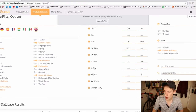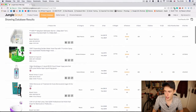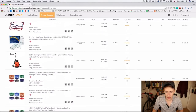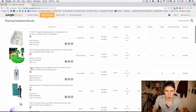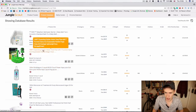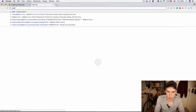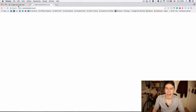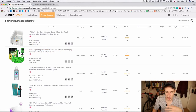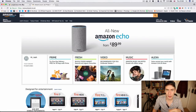Next, what you want to do is click search, and what this does is it shows you a database of all the potential products, right? Now this is brilliant, however this doesn't mean that these products are going to be good. So what you then want to do is take one of these product ideas. So this is a garden water hose. So next, what you want to do is go to Amazon. And this just gives you ideas. You still have to do a bit of research and actually find out whether or not it's a good product. And that's where the Jungle Scout Chrome extension comes in.